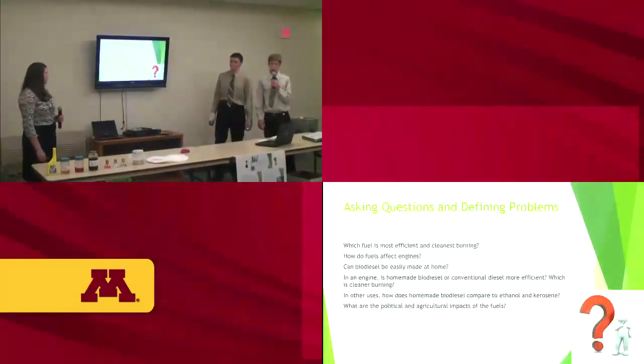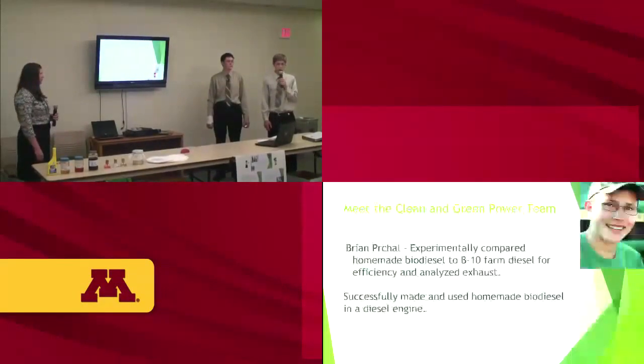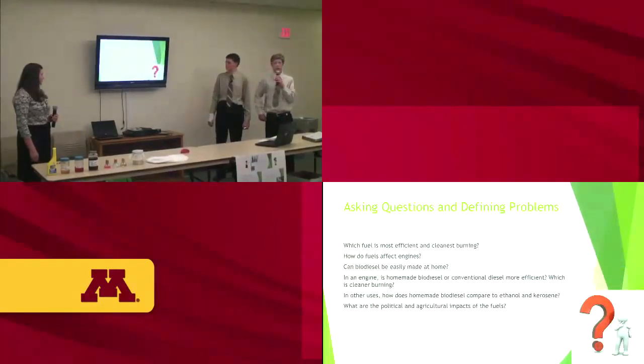So a few of the questions were, which fuel is the most efficient and the cleanest burning? How do the fuels affect the engines? Can biodiesel easily be made at home? In an engine, is homemade biodiesel or conventional diesel more efficient, and which is cleaner burning? In other uses, how does homemade biodiesel compare to kerosene and ethanol? And what are the political and agricultural impacts of the fuels?